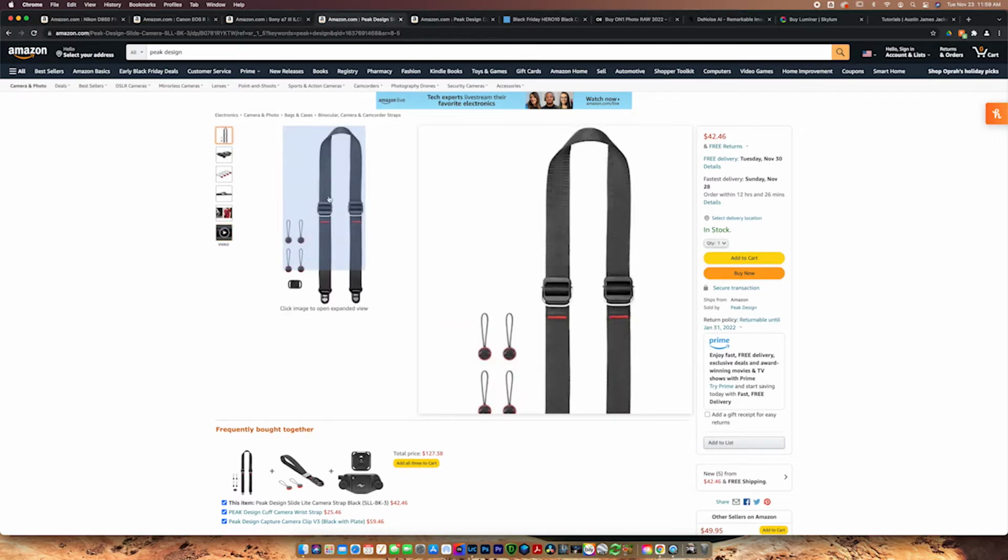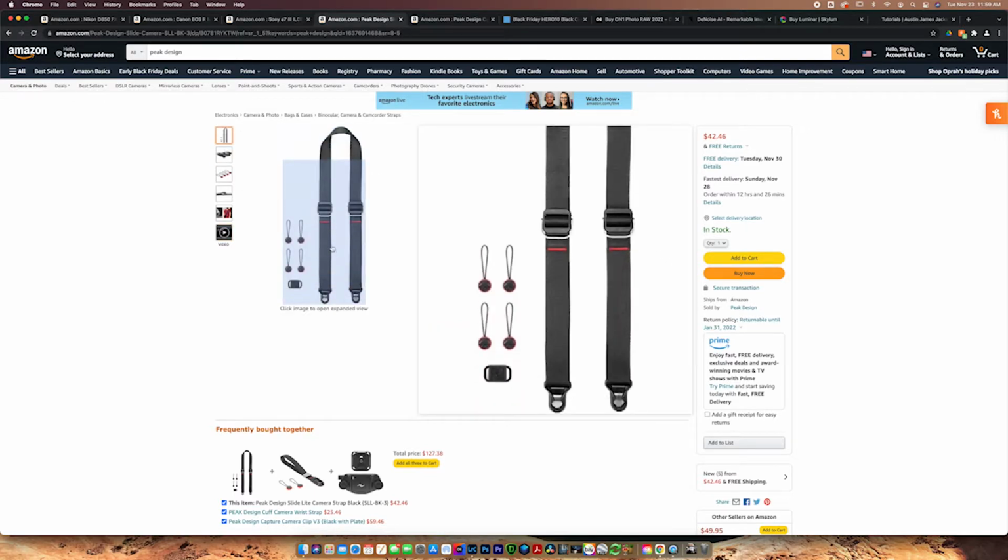Now you may be thinking that you already have a camera strap. Why do I need this one? This one is really nice. I use it on my camera quite often. You've got these little anchor points here, and these anchors connect to your camera, and then the camera strap connects into those anchors. It's really easy to take off, which is super nice.